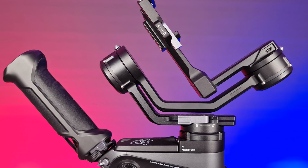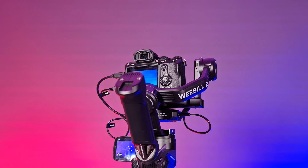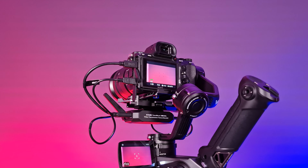So, here the clear winner is the Weebill 2 because you can have live view on the 2.9 inch flip-out screen and you can send out Wi-Fi signals to up to 3 devices.